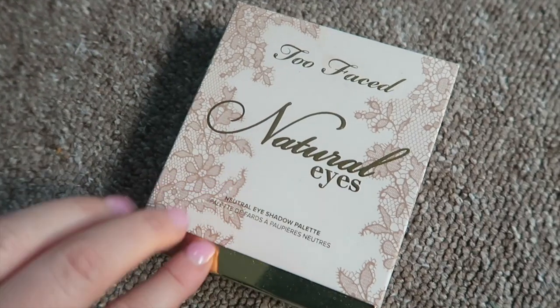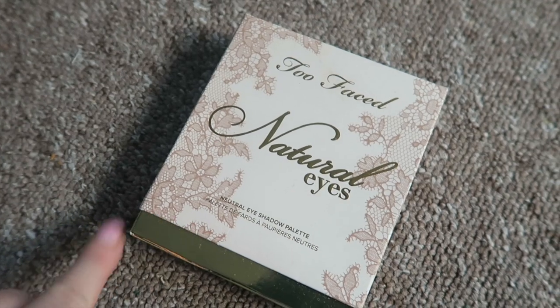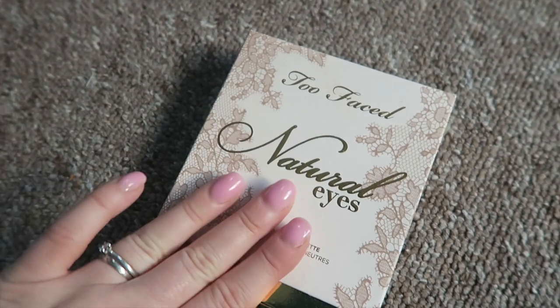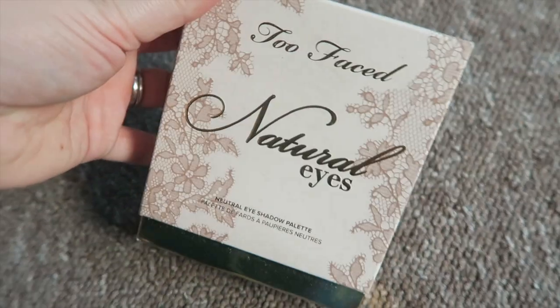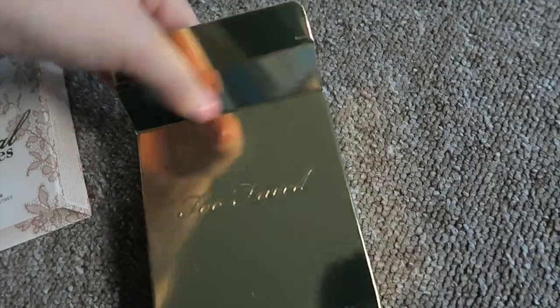Then from Sephora I was super restrained. I've got a couple of things that I've already started using. I bought another one of the Benefit concealers that I needed and a brow pencil. I also got this palette which I've had my eye on for a while. It's the Too Faced Natural Eyes, and it just looks really, really nice.